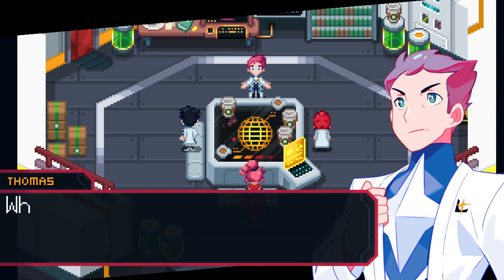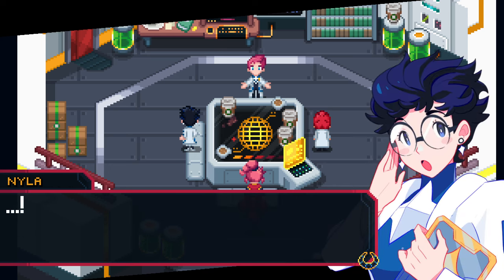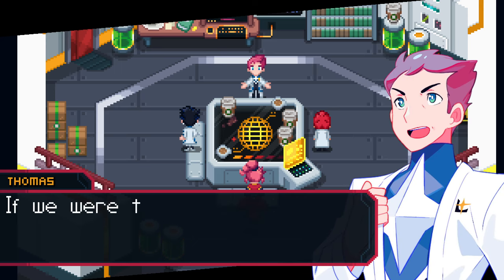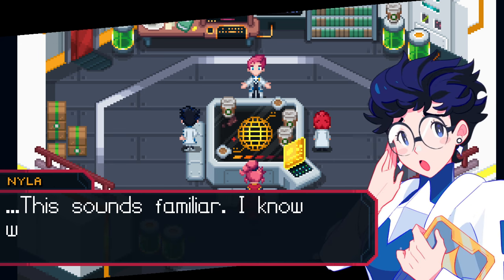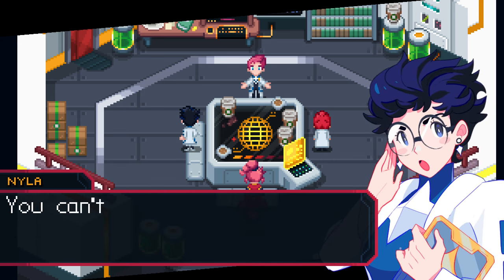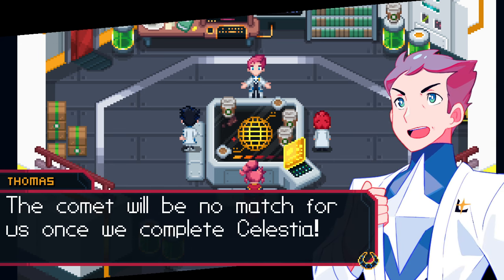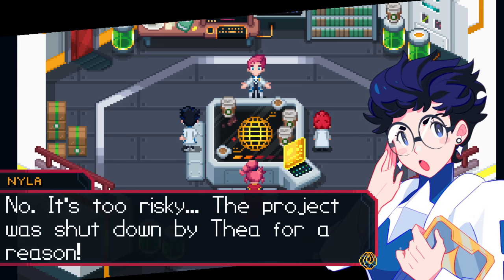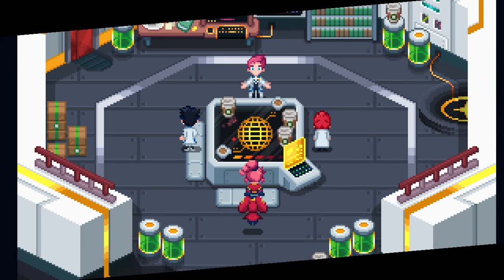Despite this, there is still hope. What if we were to utilize our teleport technology? Mia? To teleport a comet? We can already transport people across an infinite distance using teleporters. If we were to use that same concept, upscale it and make some adjustments then... This sounds familiar. I know where this is going, Thomas. You can't be serious. I am. The comet will be no match for us once we complete Celestia. No, it's too risky. The project was shut down by Fia for a reason. Nyla, I'm telling you, this is our best option.